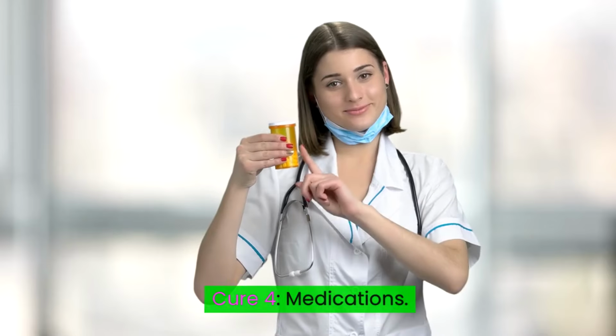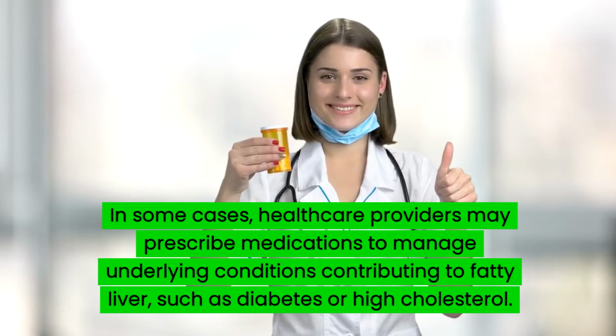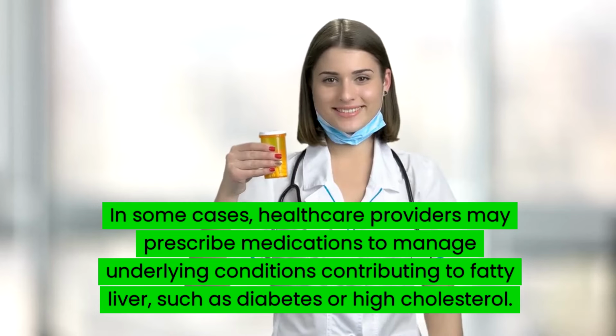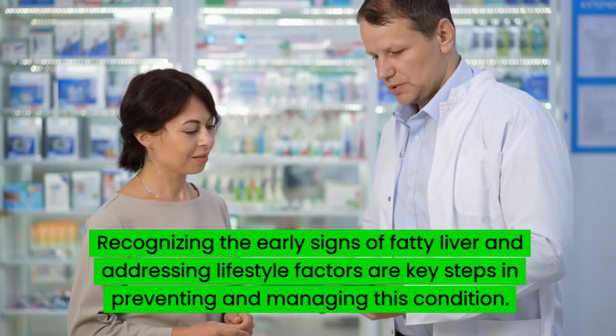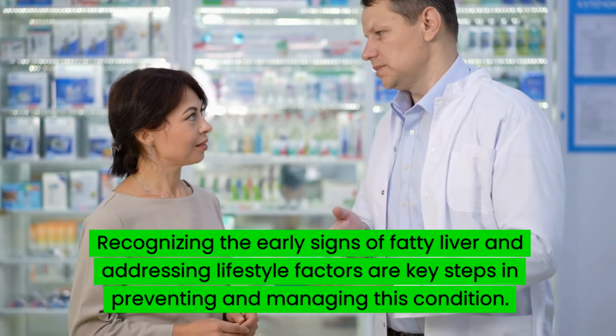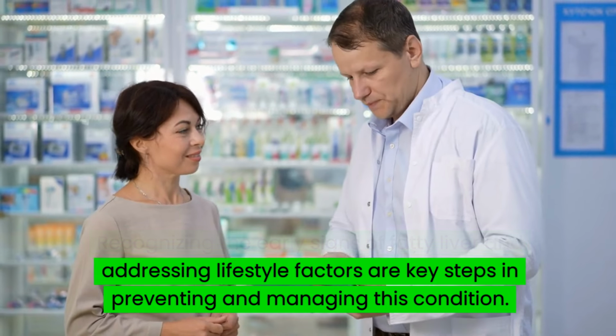Cure 4, medications. In some cases, healthcare providers may prescribe medications to manage underlying conditions contributing to fatty liver, such as diabetes or high cholesterol. Recognizing the early signs of fatty liver and addressing lifestyle factors are key steps in preventing and managing this condition.